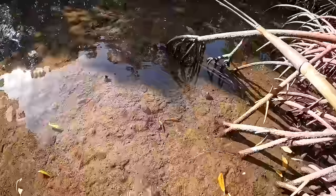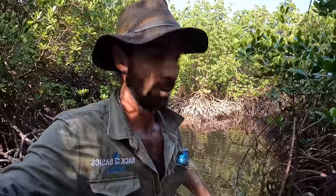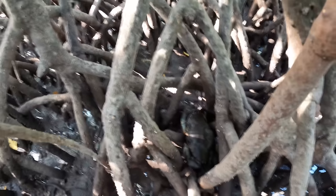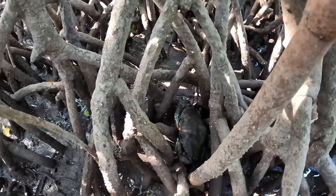No crabs. So I've come through the thick of that mangroves there, up to where this pool is, and just under this big set of mangroves, out of the water, out of the mud, and in the mangroves, probably an inch or two off the ground, is a crab. That's pretty deep in the mangroves. That's what we're looking for. That's what we're working with.